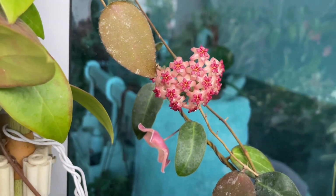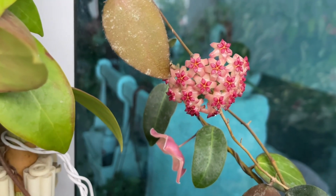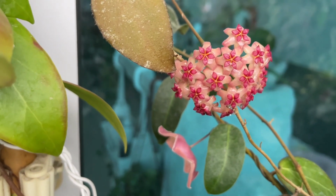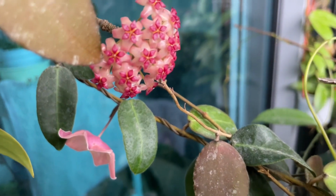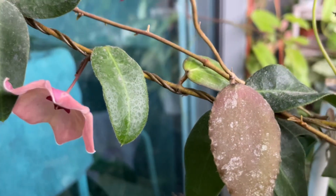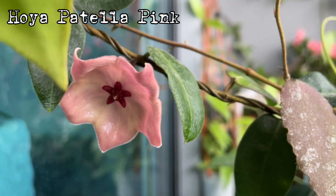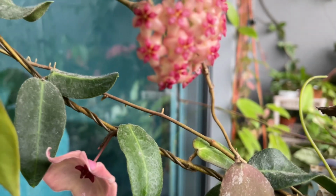And yeah, just another shot at this beautiful one here. And next to this Hoya, we have this lone flower here that has opened up as well to join the fun.